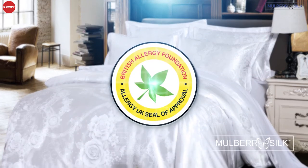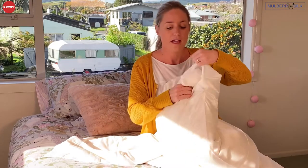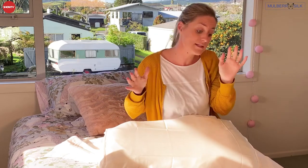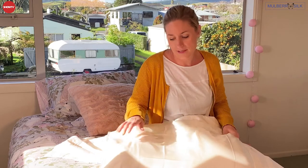And remember, anyone with allergies, asthma, hay fever, eczema, they are incredible for. And as I say, that is filled with 100% silk. Now, it is quite a flat pillow, so if you love a nice squishy flat pillow, not your firm kind of memory foam ones, they are a lot flatter, you will absolutely love them. You can see it kind of molds up to your head, and they're very, very luxurious. So beautiful to sleep under there too.